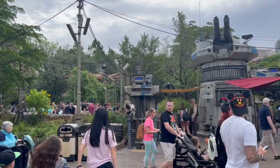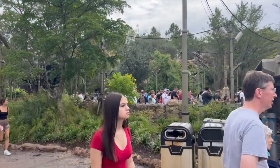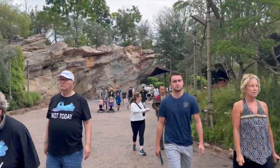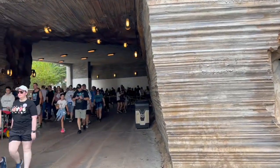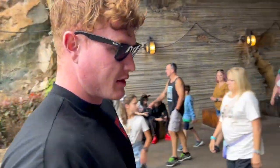Here we are, 105 minutes for a ride, and it definitely looks like it. They've got all of this extended queue open, all the way to the back as well. It's a busy day today. We've got the extended queue line open all the way to the back. It's going to be a long old wait. And we did it in 25 minutes yesterday.